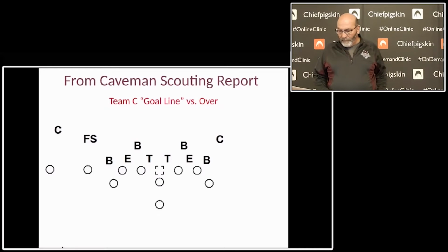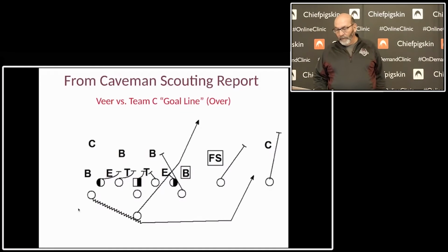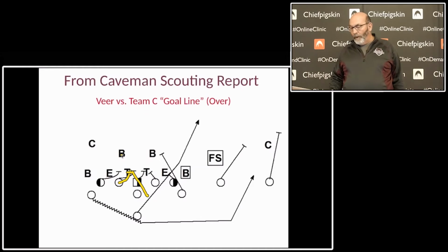Used to give us some problems, but we feel like we've got some answers for it now. One of those is outside veer. Down, down, down, okay? Now, we have gone to this philosophy of late. Let's not try to scoop this backside, because oftentimes this guy's more athletic than that guard. So we have let this backside kid go because we know it's going to be more of a fullback play.